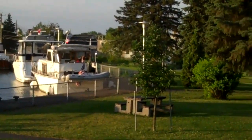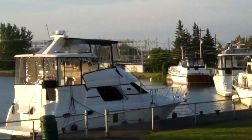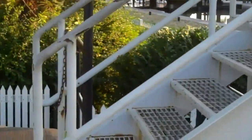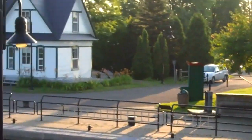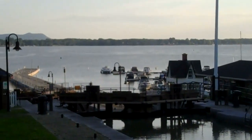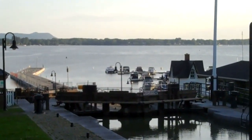Sweetgrass has 3 more locks here, the historic Chambly Canals, which you see here. And then we'll go across the street and I'll show you the three locks that we still have to negotiate here before we get down into lovely Chambly Basin of the Richelieu River. So this is lock one, and then if you look a little further down you'll see lock two, and then beyond that is lock three.